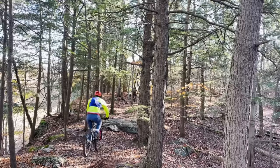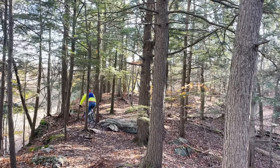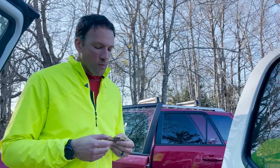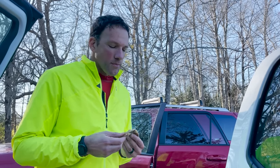How's that cookie? Post ride salty chocolate chip cookie. It's heaven.